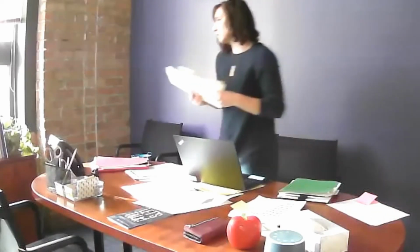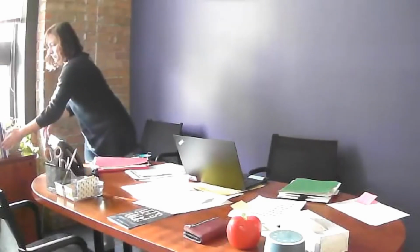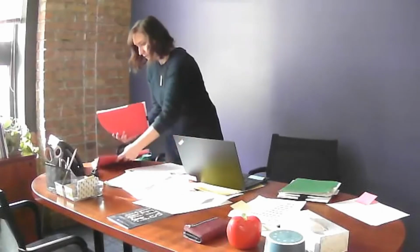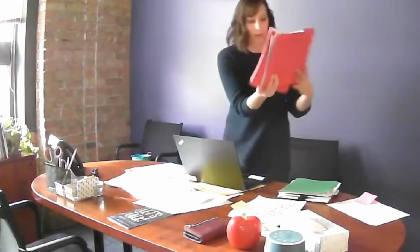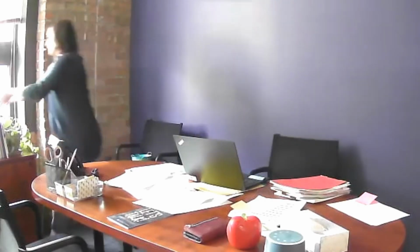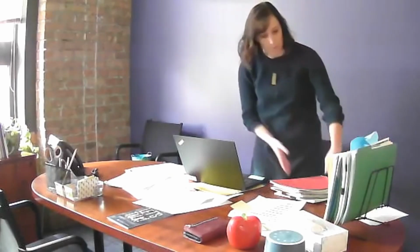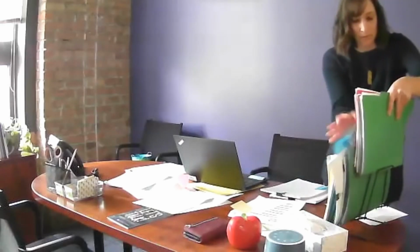Oh, actually I found some storage. These are extra storage items, so I'm gonna put this in my storage. And then this I need close by, and this I need close by. So these folders, I have one of those folder items here, so I'm gonna pull this over. Instead of having to get up and go get them, I know I need them fairly regularly, so I'm gonna put these in here so they're all together.